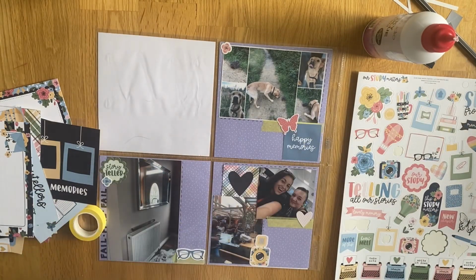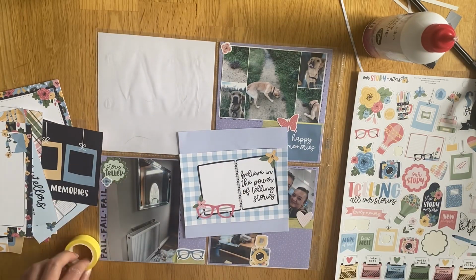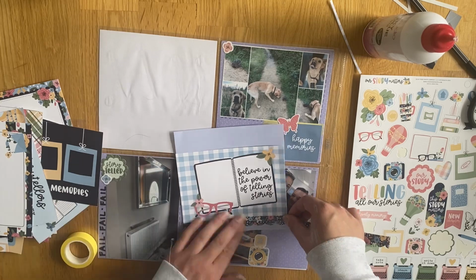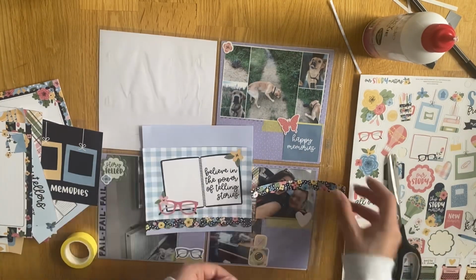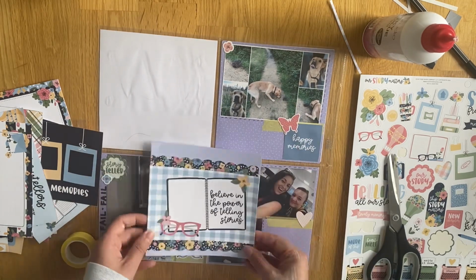So I'm just going to put the cut apart in the middle, and I'm going to use the border sticker that comes on the sticker sheet just to make, as I said, like a border, or like it differentiates between the cut apart and the paper behind it. So I cut that in half, obviously, 6x6 each side.